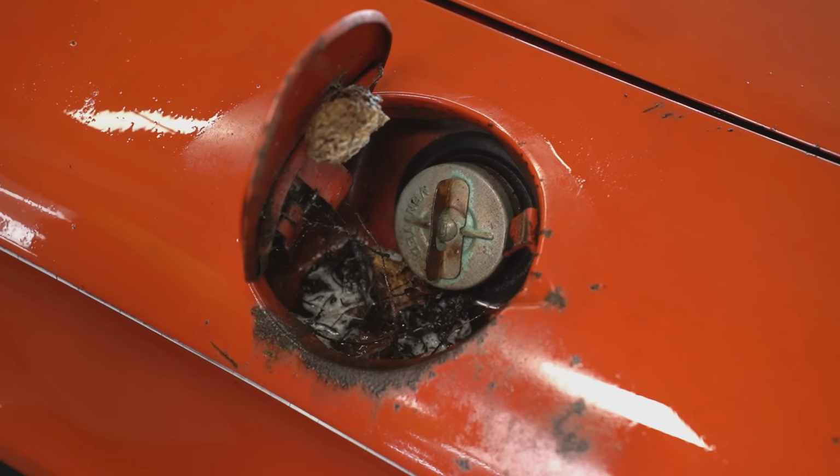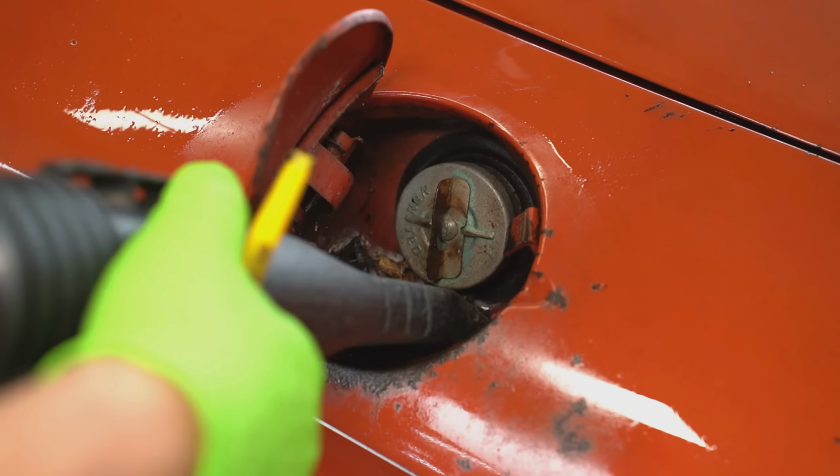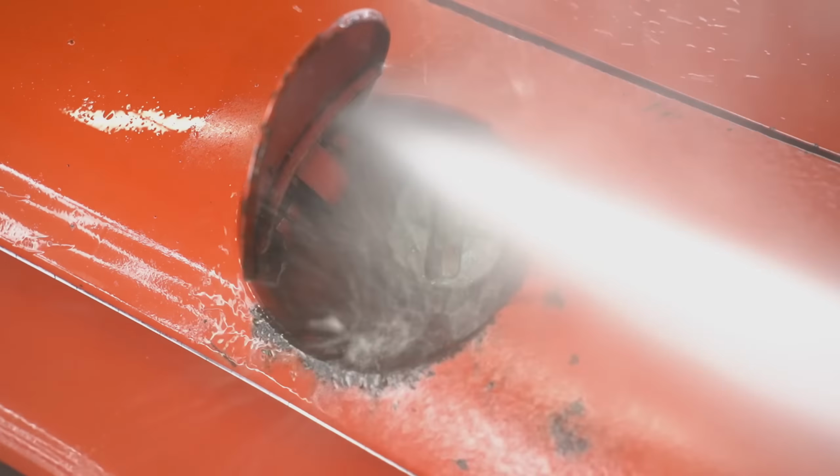And ladies and gentlemen, if the gas hole in your car is dirty, don't forget to clean it.